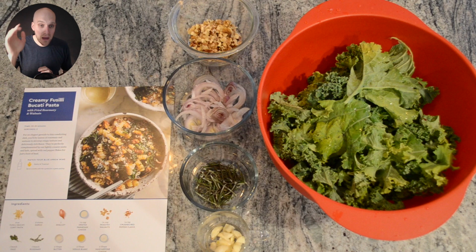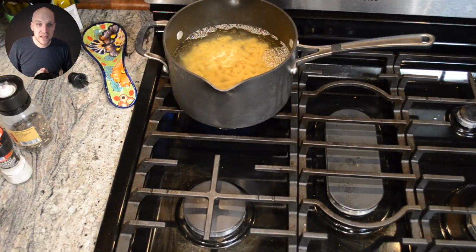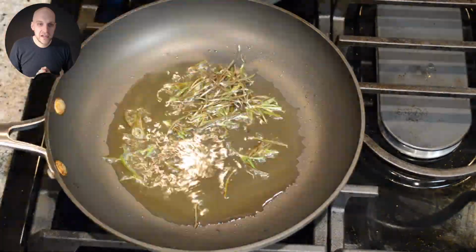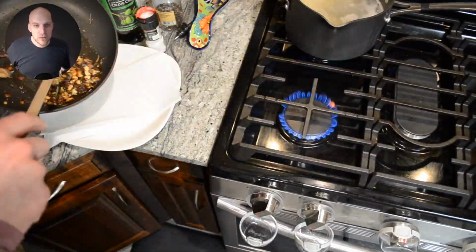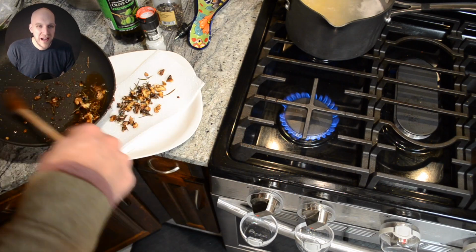And if I remember, I've got some garlic in other recipes coming up. I'll tell you a funny story about me and garlic, which I know sounds weird. But the rosemary and walnuts you can see here, probably overcooked them a little bit, but that's okay.